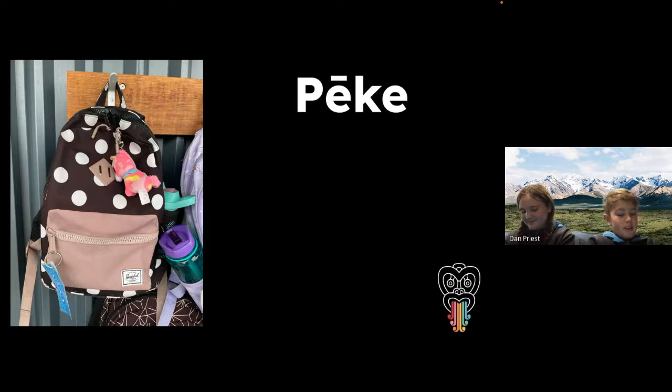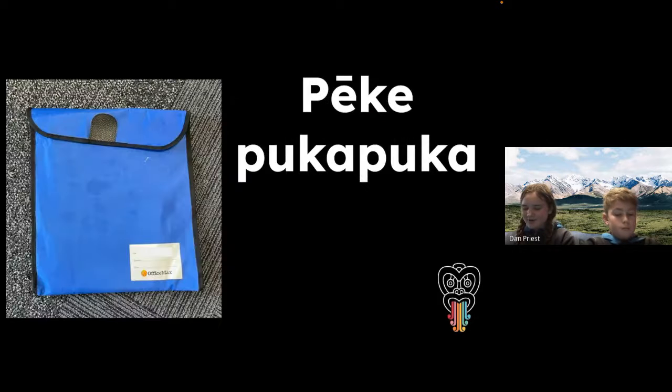In Te Reo Māori, a bag is called a peke. Remember to pronounce the e like 'air' when you say it, for example, peke. Repeat after me. Peke. Well done. In Te Reo Māori, a book bag is called a peke pukapuka. Peke means bag. Pukapuka means book. Repeat after me. Peke pukapuka. Tino pai.